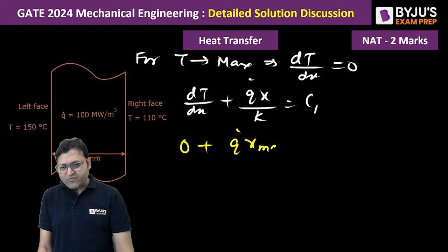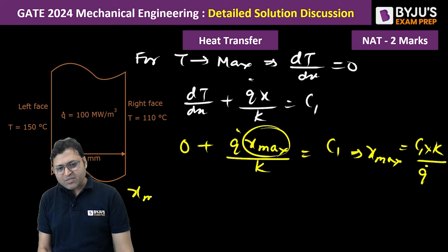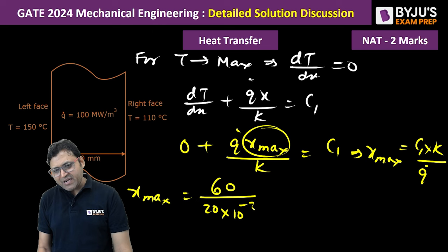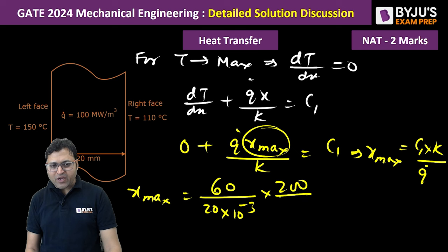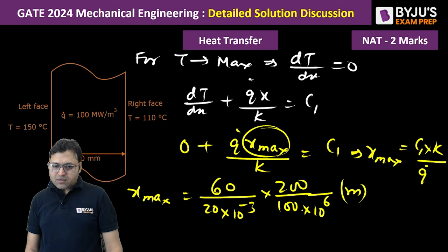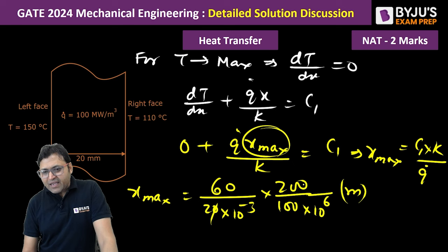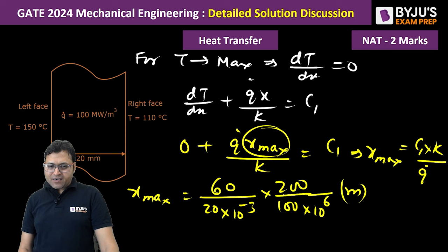And what is C1? So x maximum will be equal to C1 into k upon Q dot. C1 is equal to 60 upon 20 into 10 to the power minus 3. Into k, that is 200, upon Q dot, 100 into 10 to the power 6. That will be in meter. So if you simplify this, this will get cancelled out, and you will get 10 to the power 3 here.